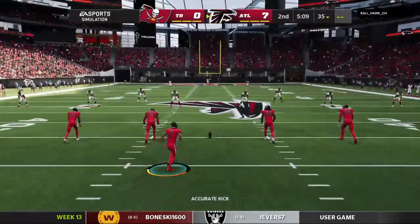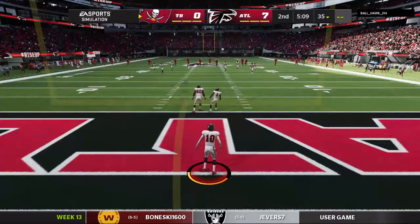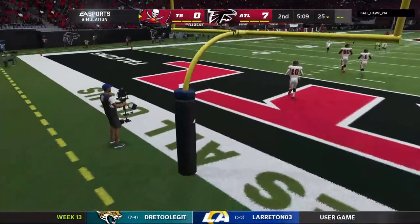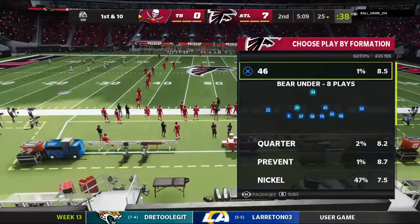Following the touchdown, here's Koo to kick off. And they will not get a chance to return this one as it's through the end zone for a touchback.